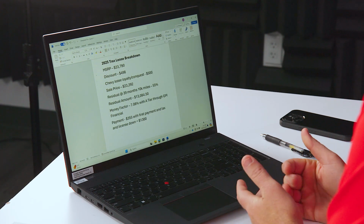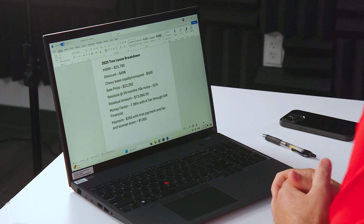The residual at 39 months and 10,000 miles is 55%. So basically you take that MSRP, multiply it by 0.55, and that gives you the residual value. So we're at $13,084.50. That is what Chevy is saying in 39 months, if you drive 10,000 miles a year or less, it's going to be worth that much money. That's the money they're guaranteeing at the termination of the lease, what you can buy it for at the end of that 39 months, or turn it in, which is the beauty of the lease.